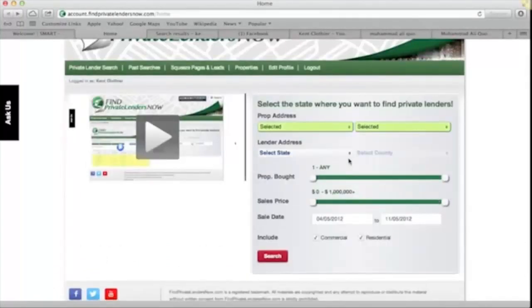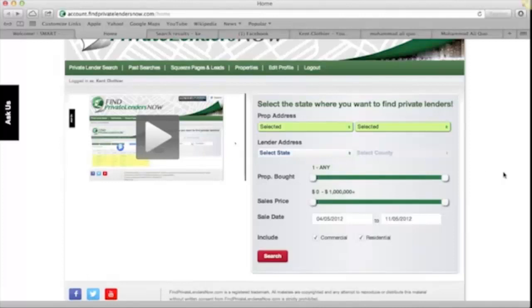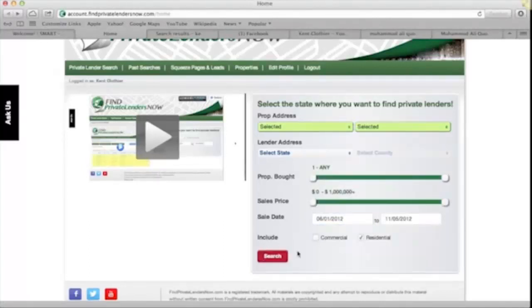If I'm looking for people that don't live in Arizona but are loaning money in Arizona, I could easily go over here and say check all, and then uncheck the Arizona box, and that way I would see just out-of-state people, or I could just check people that are located in my state. So we'll give you the flexibility to do all that kind of good stuff. Commercial, residential, the date range, it automatically defaults going back 6 months. So I'm going to go in here and change this up a little bit and just show me everything. Let's just say that's June 1st. I'm going to uncheck commercial because I just want residential people, and bam.